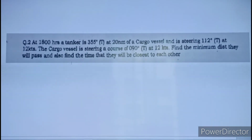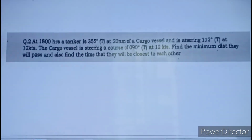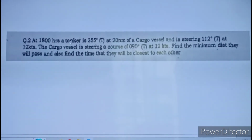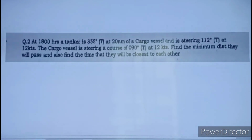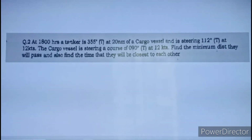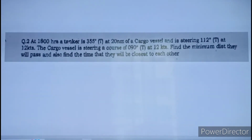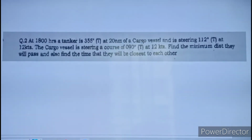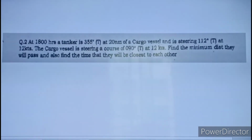Okay, so this is a radar plotting type of question in which at 1800 hours we have a tanker vessel which is 355 at 20 nautical miles. So how do you identify which is the tanker, which is the target vessel and which is the own vessel? The vessel for which we have the bearing and the distance is the target vessel. So in this question the tanker is your target vessel and the cargo vessel is your own vessel.